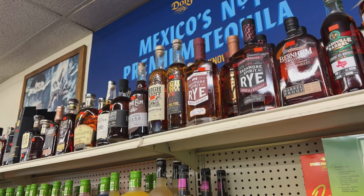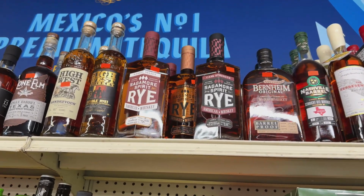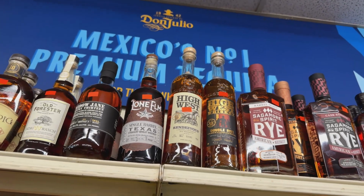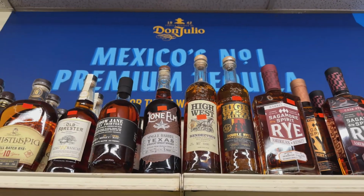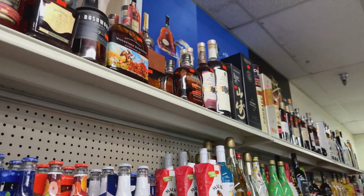Yeah, you got a pretty good selection though, especially for this top shelf stuff. It's gotta be smart for the area. Agreed. Yeah, I mean your pricing's the best I've seen in the area so far. Yeah, I do that on purpose. Hopefully they'll come. Look at that. Got some Sagamore Rye up there too. The double rye from High West, I don't really see that often. The Rendezvous.